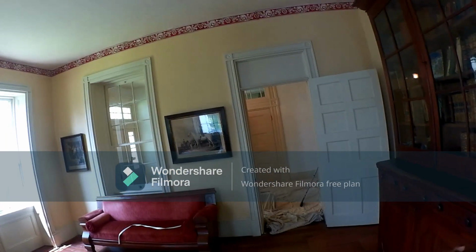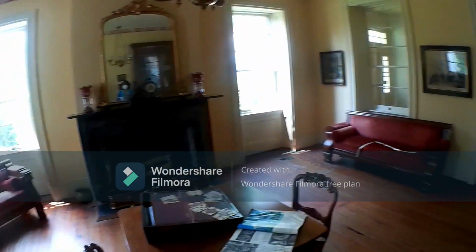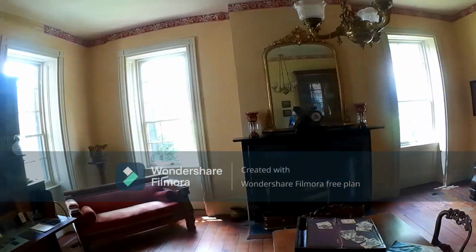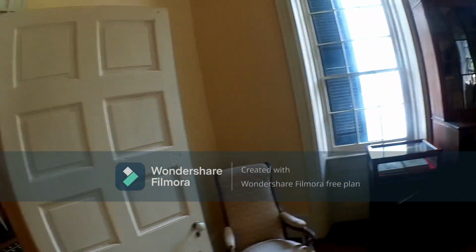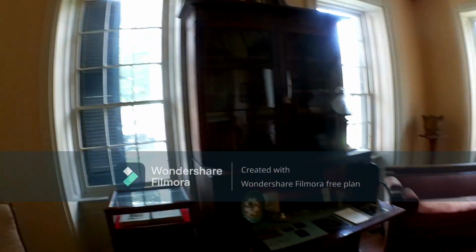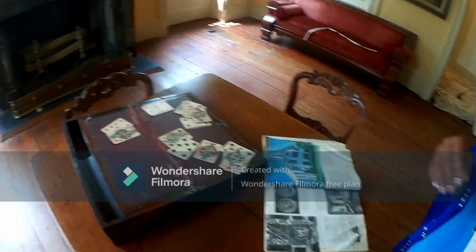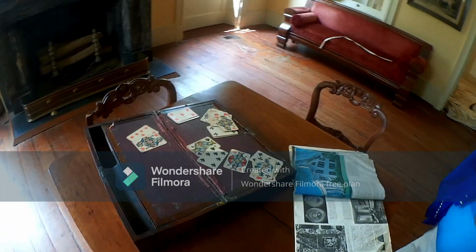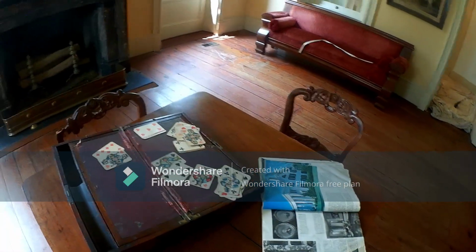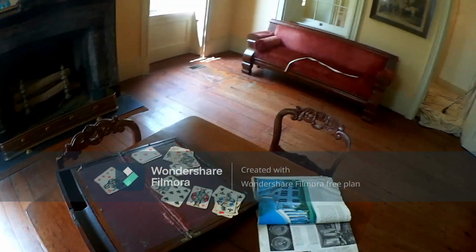But do enjoy them. This was the gentleman's parlor here. This is where the men would come and they would smoke their cigars and chew their tobacco, and this is where they would play cards. And if you get a shot of the cards a little closer here, this is the type of cards that the men would have played in the 1800s. There are no numbers on the cards. I always tell people that if you couldn't count, that's a possibility they were cheating.